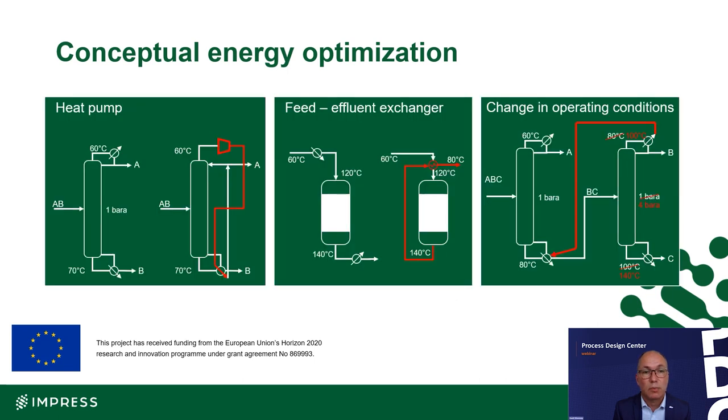This slide shows an example of a heat pump. By compressing overhead vapors to a pressure at which they condense at a higher temperature, it's possible to drive the reboiler. In practice, this works best when the temperature difference between reboiler and condenser is small.